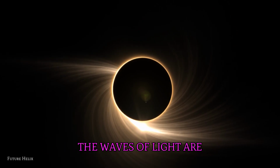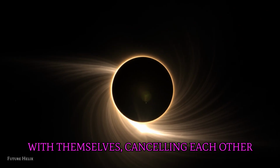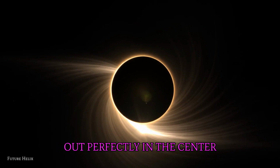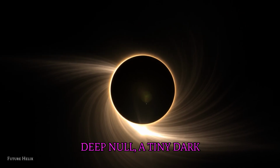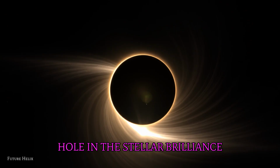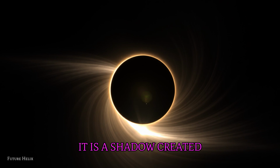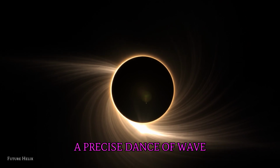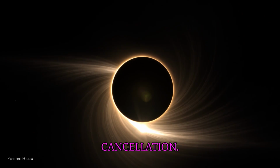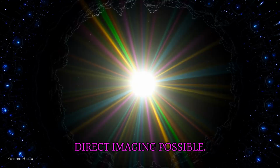The waves of light are manipulated so that they interfere with themselves, canceling each other out perfectly in the center of the image. This creates a profound and deep null, a tiny, dark hole in the stellar brilliance where the planet can reside. It is a shadow created not by blocking, but by bending light against itself in a precise dance of wave cancellation. The combination is what makes direct imaging possible.